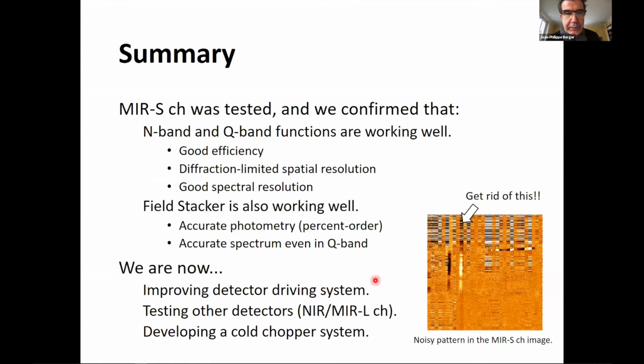Thank you, Takafumi, for this interesting and intriguing talk. I have one rapid question. There are more in the Slack, but the first one is by Warren Skidmore, who's asking, how is path length preserved in the field stacker system?